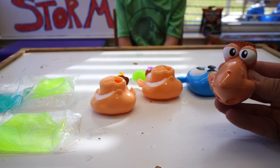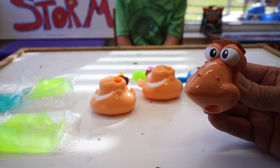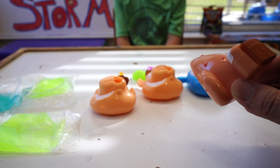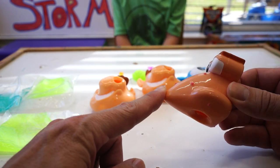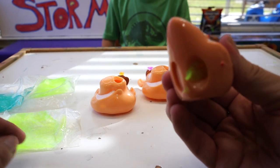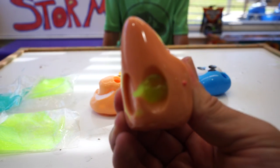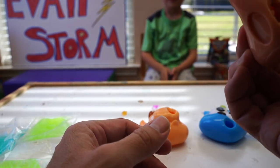HobbyBear. Let's take a look at this guy, Evan. His name is Ultra Rare Hobby Nose. You know why his name is Hobby Nose? Why? Because he has a giant, big nose. Let's see if we can suck up the ooze. Ooh! Oh, did you see that? Stormers, look at that. His nose sucked up the ooze, but how do you get the ooze out of his nose?